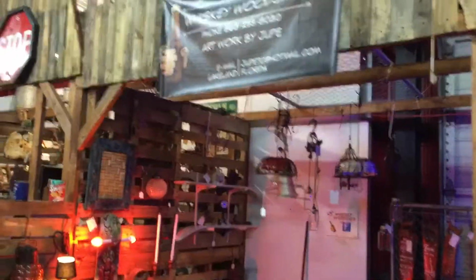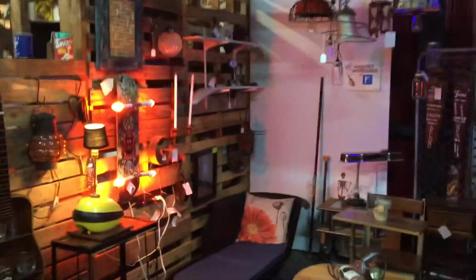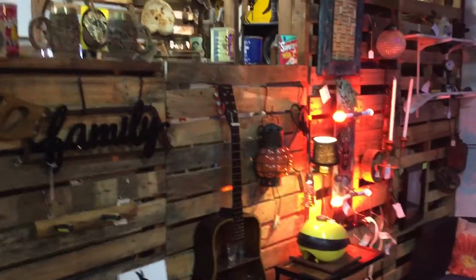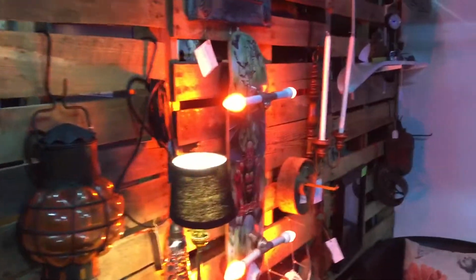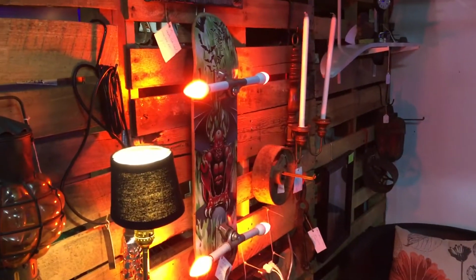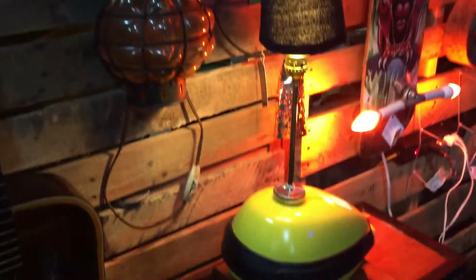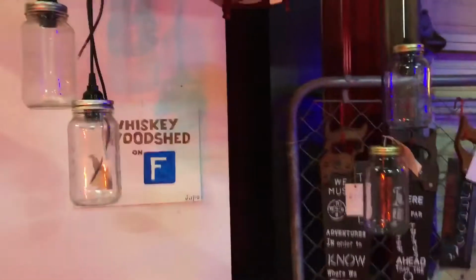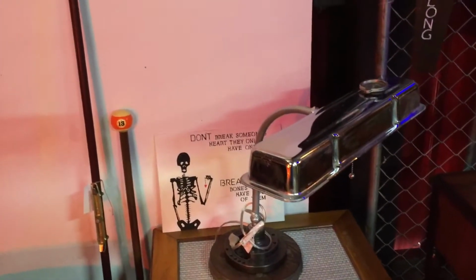This is Whiskey Woodshed. You can check him out on Facebook. He's got his own Facebook following. He does some extremely cool stuff. I'm going to step in here. I don't know how the light's going to react to this, or the camera actually. That's a skateboard with the trucks turned into lights. Really neat. Gas tank lamp. Some hanging lamps, made out of bun pans, mason jar lamps. Those have been around for a while. This one's really cool. This is like a desk lamp made from a valve cover.